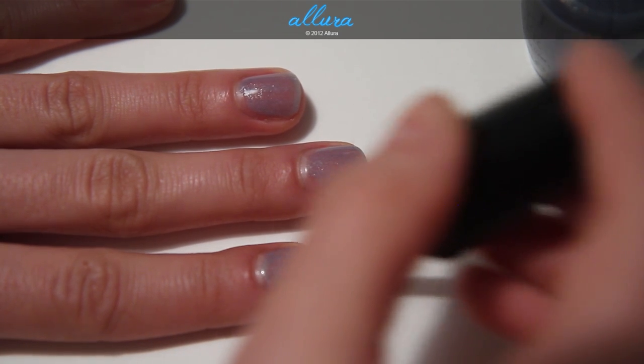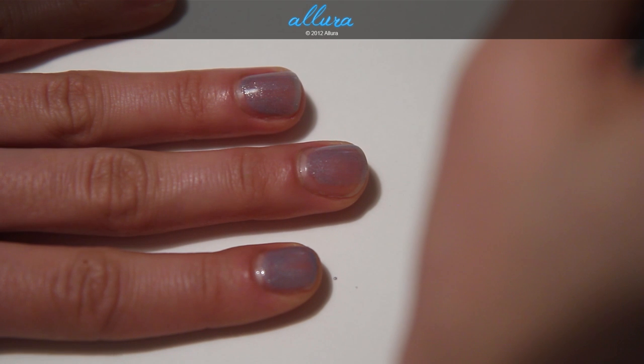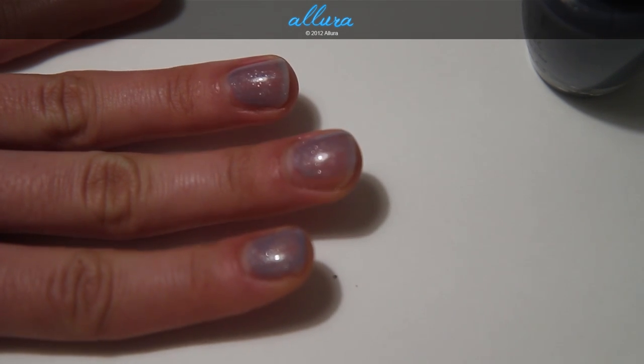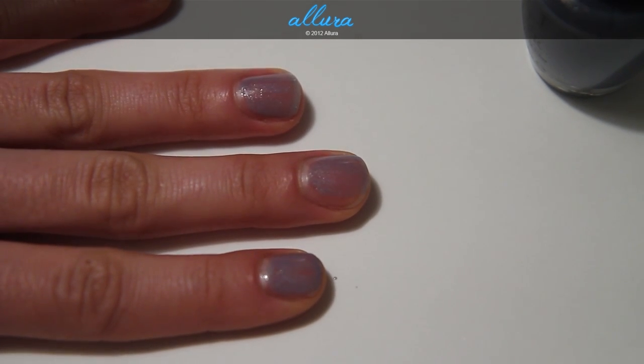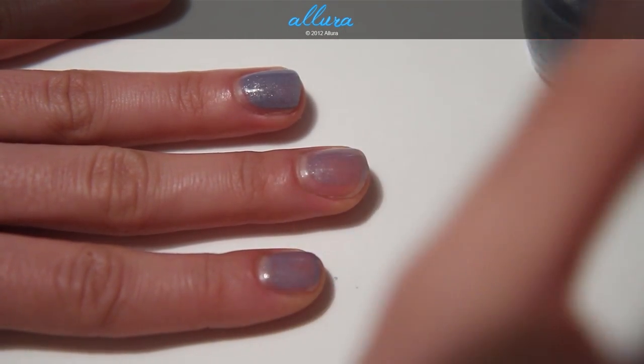This color has a little more gray in it and is a little lighter. Just a little paler of a blue, but also has a lot of silver shimmers in it. Here is the color with two layers.